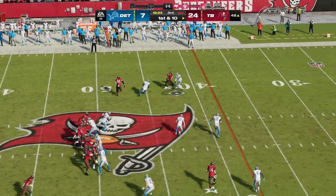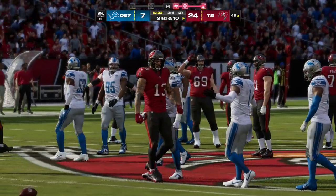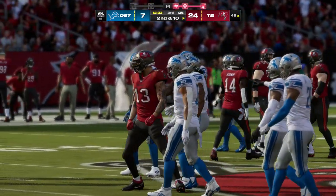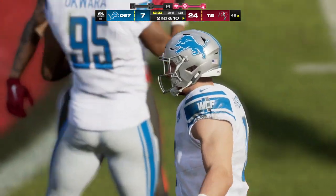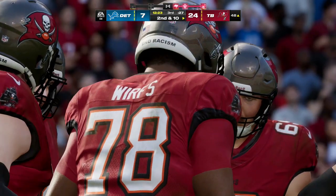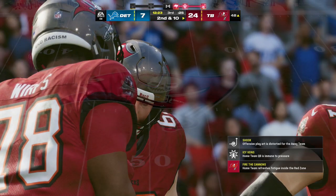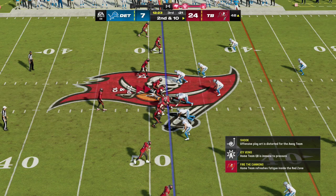On 1st and 10, Mayfield. And that is incomplete. He couldn't hold on through the contact. Brings up second down. When you run in the slant, timing is everything, and against that man coverage, there was no space available, and incompletion as a result. After the incomplete pass, here now is 2nd and 10.